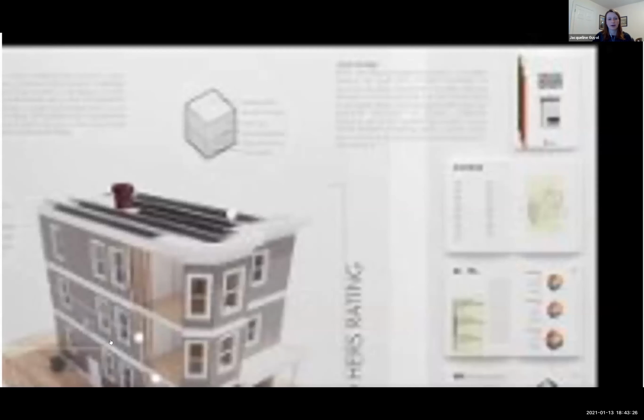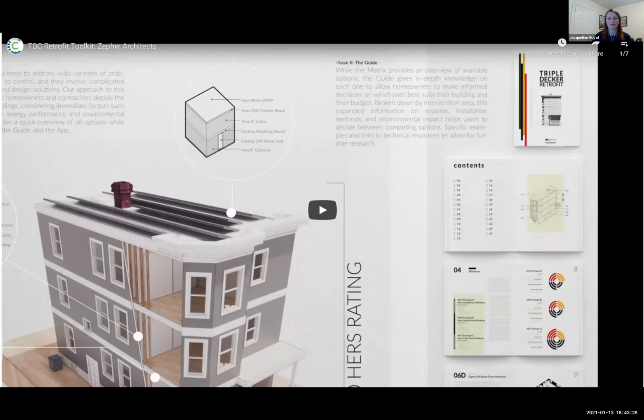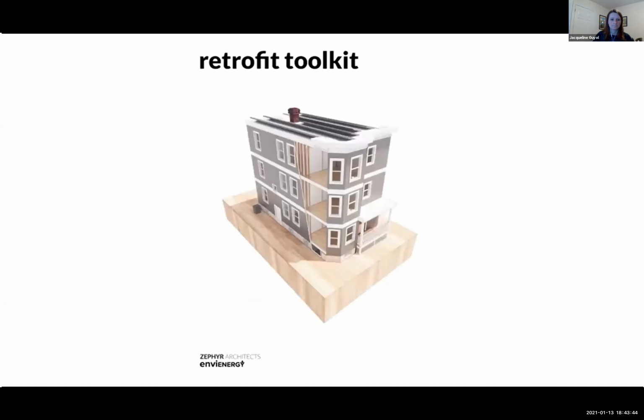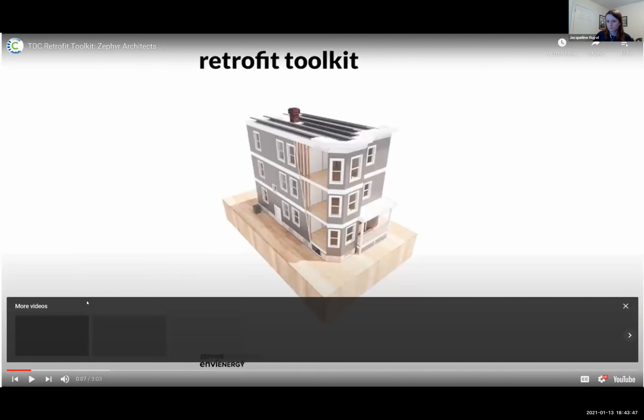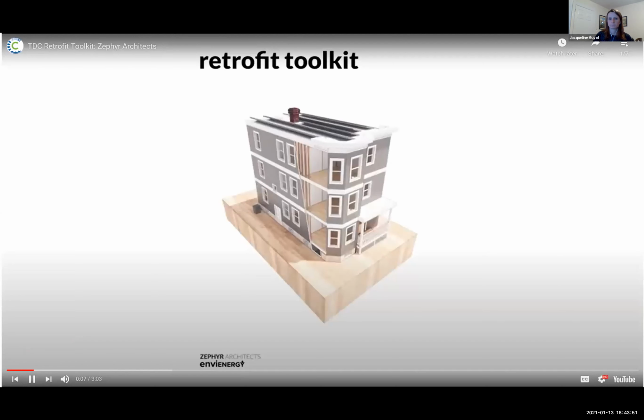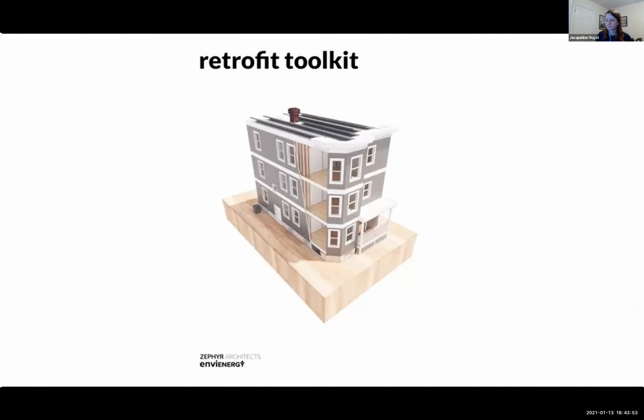Next, I'm going to play the video from Zephyr Architects on their triple decker retrofit toolkit. Hello. I am Josh Smith, Director of Sustainability at Zephyr Architects. I'd like to introduce you to Zephyr Architects' submission for MassEEC's Triple Decker Retrofit Challenge, our retrofit toolkit.